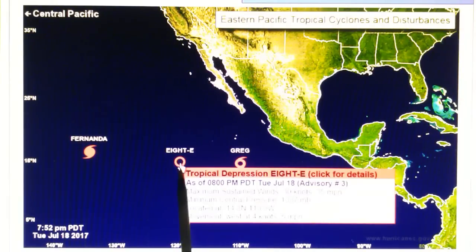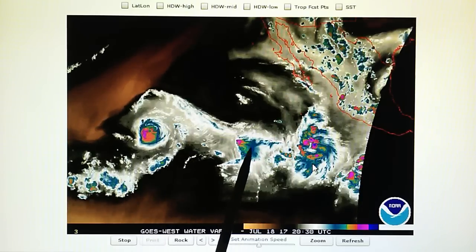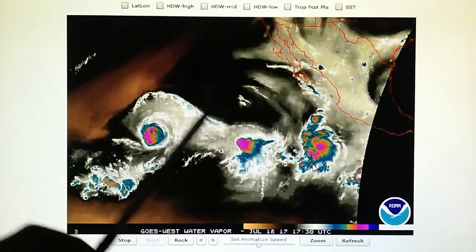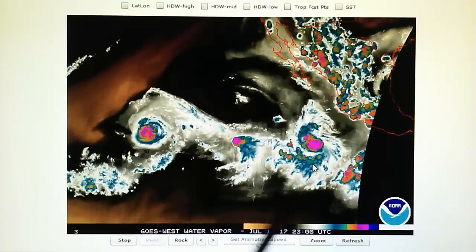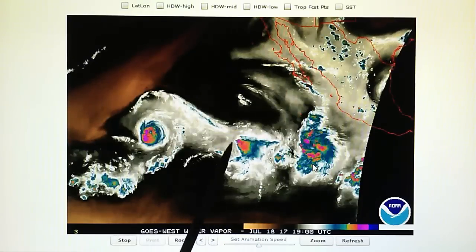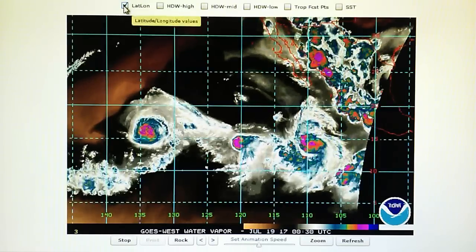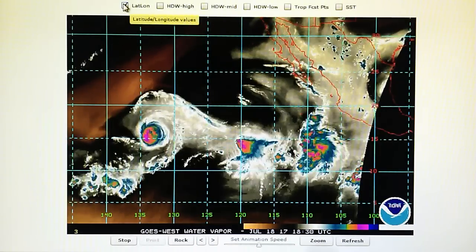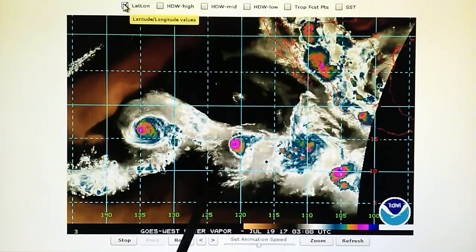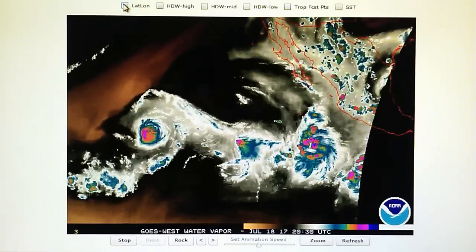All right, so this storm right here, 8E, is the one that we're going to talk about right now, because of the proximity of these three storms. They're fairly close together. We also have a developing vortex right up here, a low pressure area spinning counterclockwise. But notice this right angle, this perfect right angle on that system there. Let's go ahead and put the grid on, and we can see that we have two very straight edges right here, which is cutting right into the center of that storm.